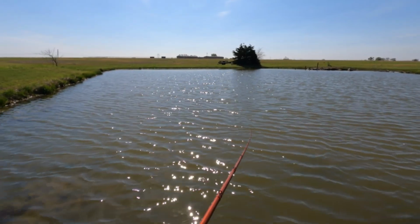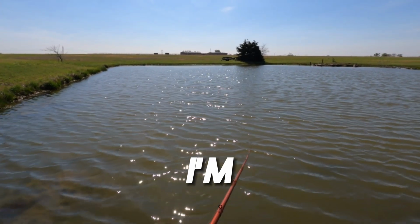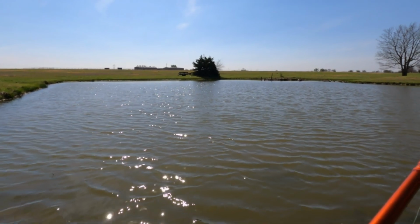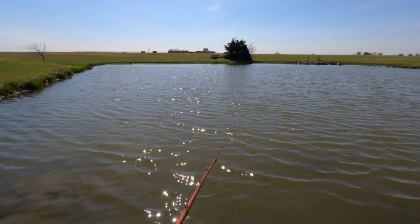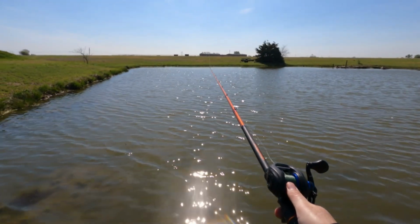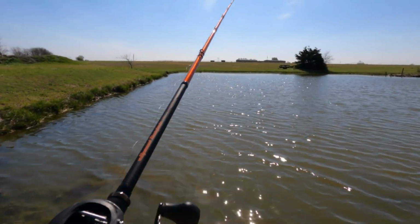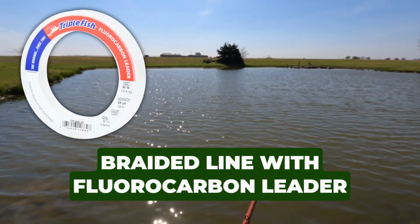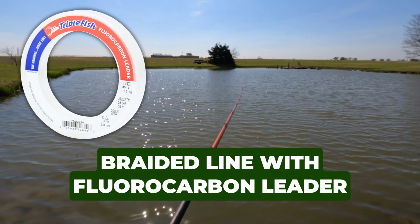One thing I didn't talk about with my setup is what line I'm using. And I'm sure you can hear it as I reel. This braid is rubbing against my eyes and it's kind of annoying, I'm not gonna lie. But I have not found anything that casts as good as braid, is as strong as braid, and so I like to use braid with a fluorocarbon leader.